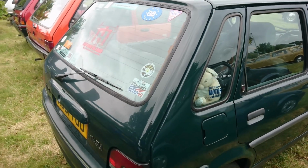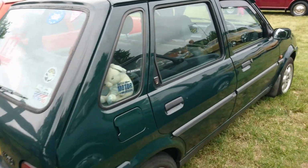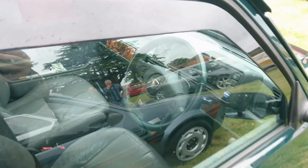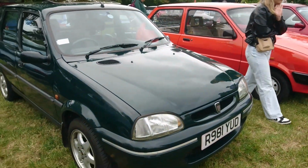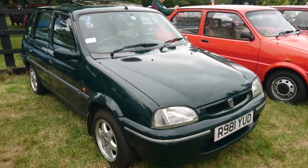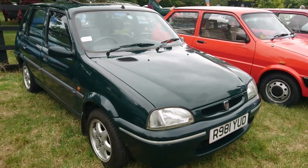Later car here, Rover 100 114 SLI with the optional leather interior. No airbag though. Fantastic. Quite a late one actually, 1997, 1998 plate. It was production finished December 97 due to the Euro NCAP crash test results, which were not good.